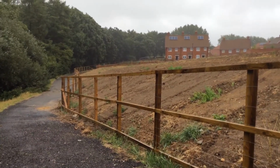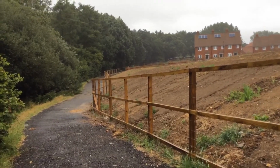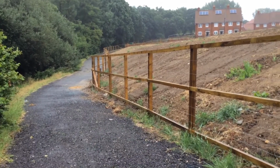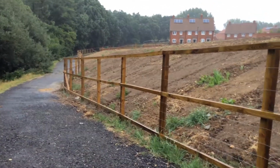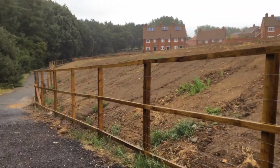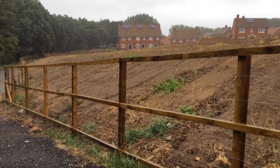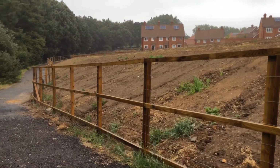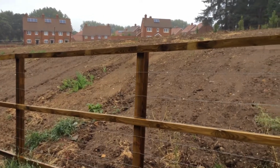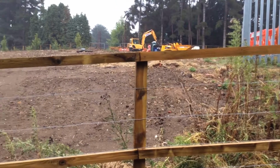We're about half a mile from the River Itchen as the crow flies, I suspect, and we are not far from Bow Lake Stream, which is a tributary of the Itchen, and silt runoff is a real problem with housing developments, especially when it's so close to an SAC site such as the River Itchen. It causes all sorts of problems, and developers really have to do an awful lot to prevent silt runoff.